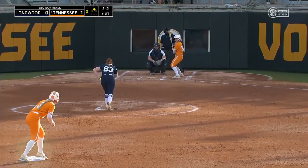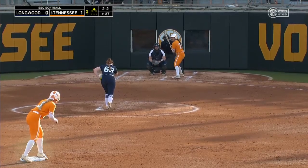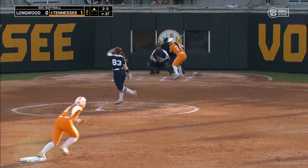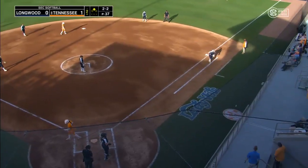Yeah, pushing 40 pitches here. Looking to record the first out in the second. Certainly Tennessee has seen a lot at the plate. Yeah, we'll see another.